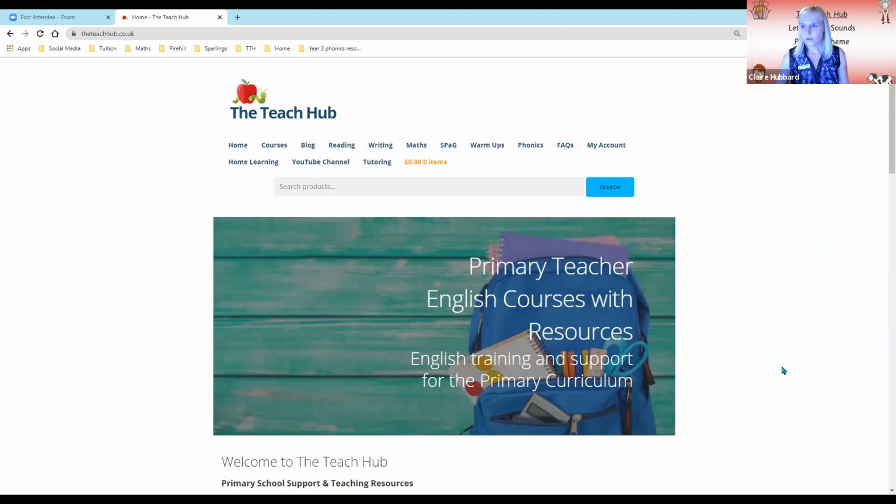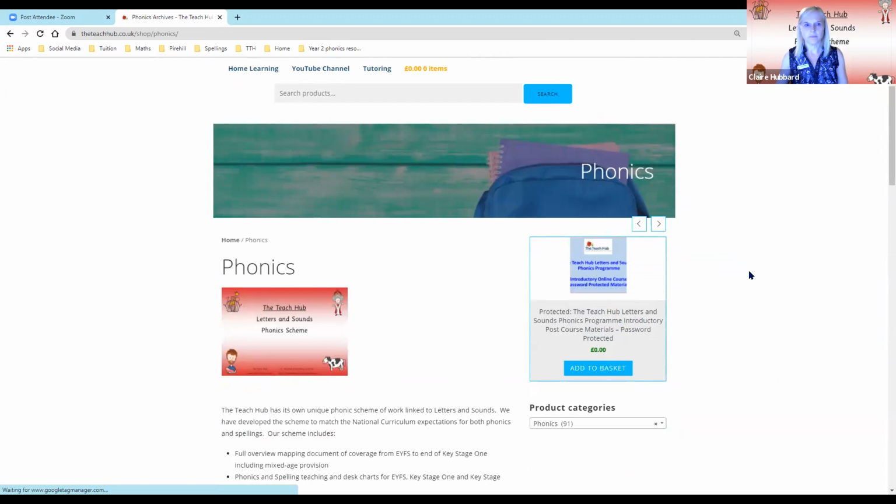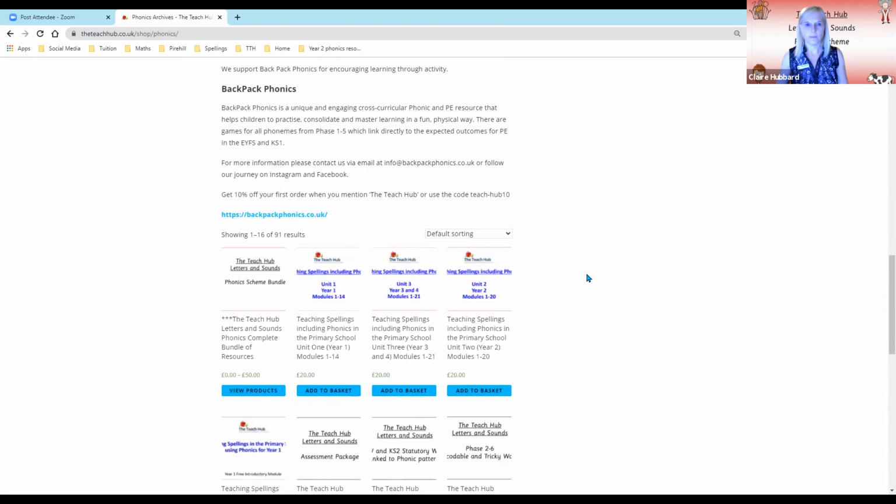Okay, so if you want to find where our resources are, you can see the teachhub.co.uk. It's quite simple to find. You'll see our logo there. All these are drop-down tabs. We've just started a tutoring one. If you're interested in that, we're starting to put some tutors together now. But this is where you want to find Phonics. So click on Phonics, and it will take you to the Phonics page. You'll recognize this. And if you scroll down, there's a little bit more information there if you want it.